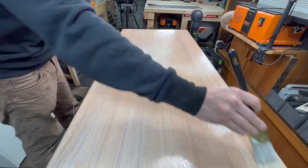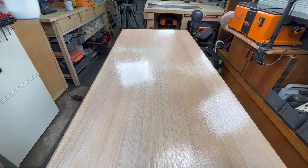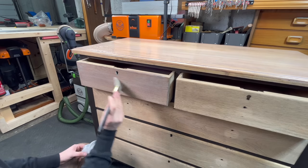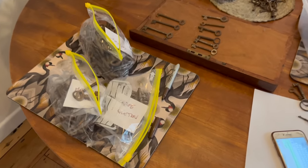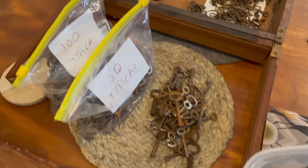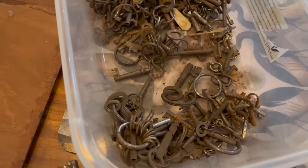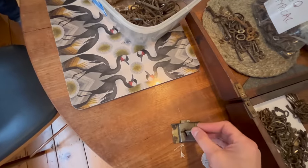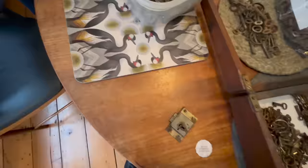Because this chest of drawers had lots of locks, I thought it would be really nice to actually have a working key. So I looked online and I found just the right guy. This guy's family used to have an auction house and he had hundreds of keys. Well, may I say, it took a while to find the right one, but I did. Day 2, day 3, day 4.